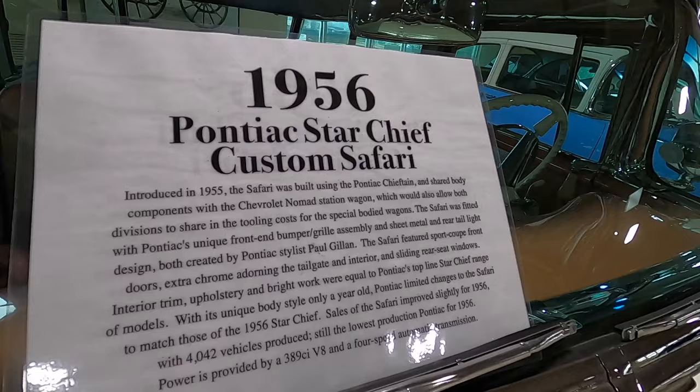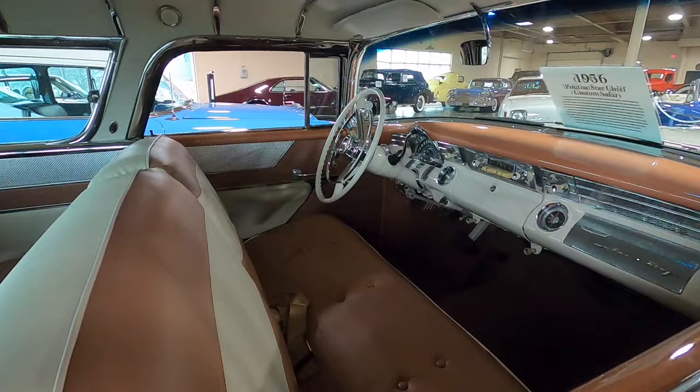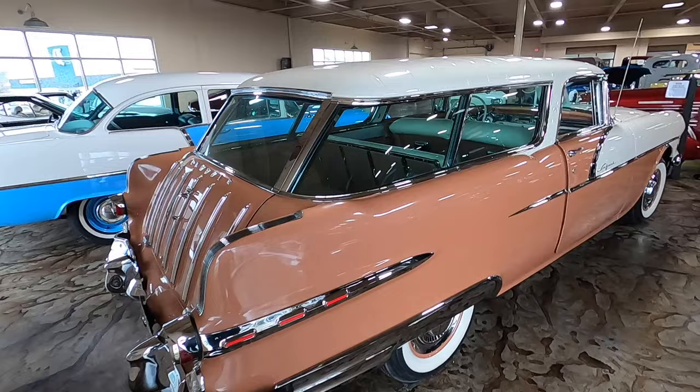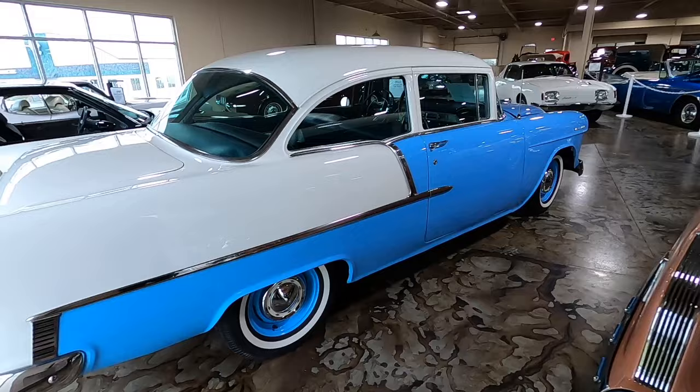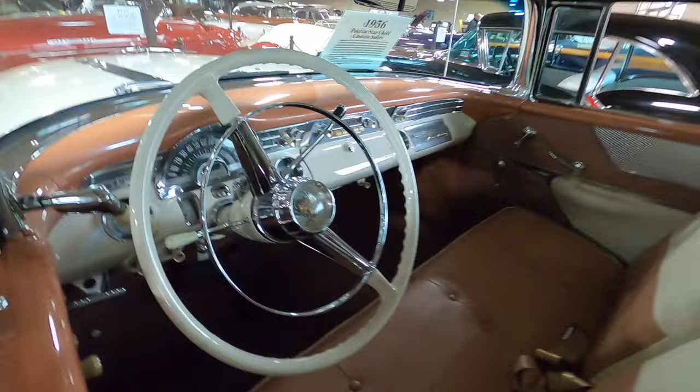And you can just pause on those to see how it's got a pillarless door, like the Nomad, the '55, '56, and '57 Nomad, while the Pontiac had a Safari that used the same roofline and glass. What a beautiful car. Everything here is restored. There won't be too many muscle cars, so if you're looking for muscle cars, you may have to look elsewhere.